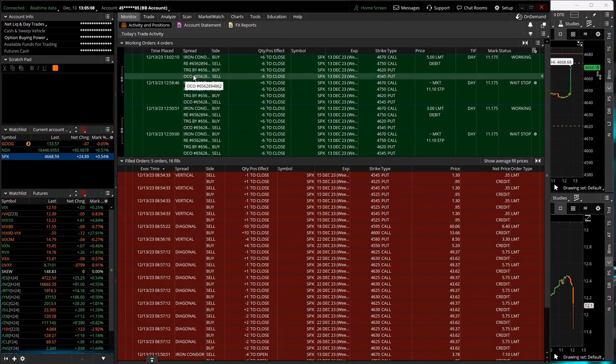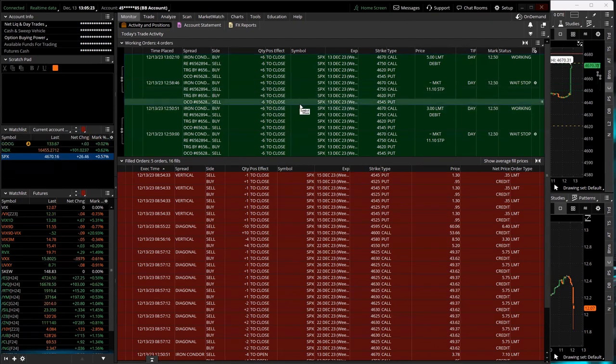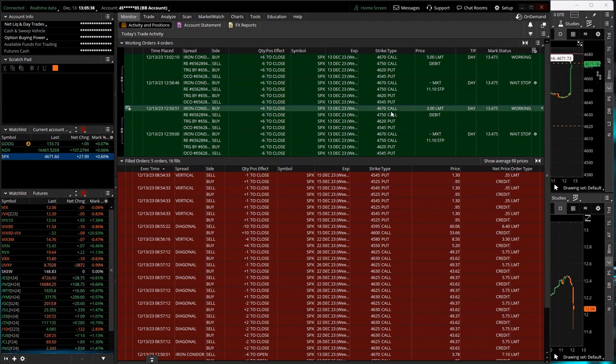$10.75, getting close to stopping. And I'm going to be stopped. Should be getting stopped. Why am I not getting stopped? Price is beyond my stop. Spread's trading at 14. My stop was at 11.10. That's a little concerning.